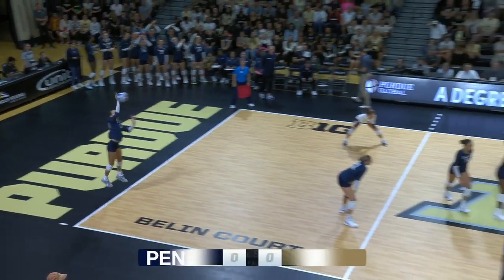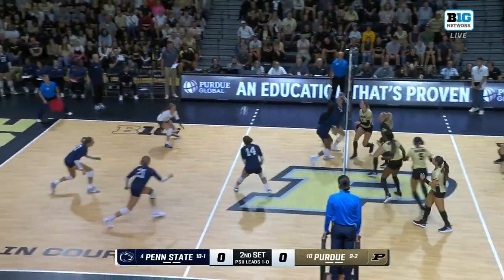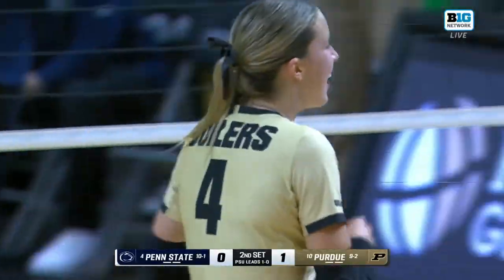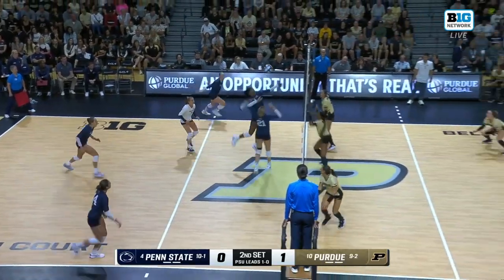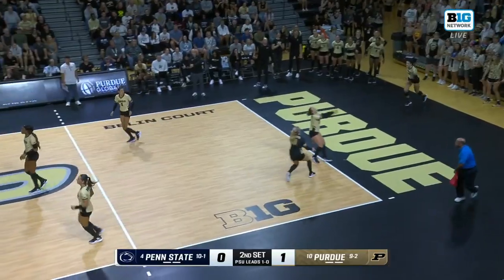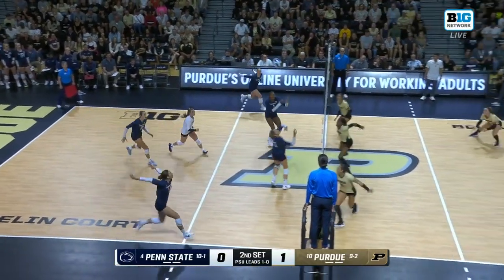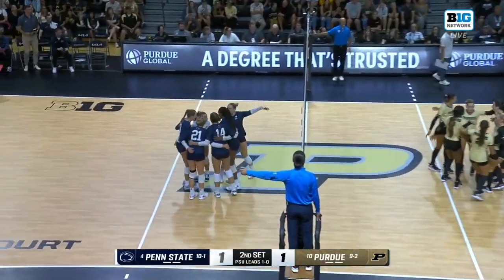Yeah, those are middle numbers times 2. For sure. 7 kills on 8 swings for Hanna, and good start to the second set for Purdue with Muller. That's what Purdue is searching for, some more consistency from the middle and the right side outside their 2 superstar pins, Chicoine and Hudson. Stark goes to the right side. Juravicious scores for Penn State to tie it up.